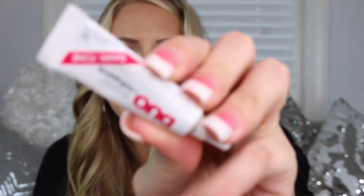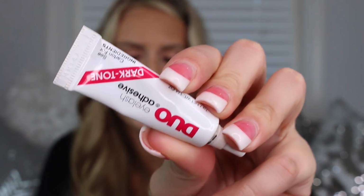So I've been using this Duo Lash Adhesive, and here's what it looks like. It's in the dark tone, but I actually really like it. And I wore it today with the House of Lashes ones, and they've never felt more comfortable than they do today. They went on so easy, and I feel like with the House of Lashes, because it's so sticky, if you put it in a wrong area and then you need to move it up or down, it feels like you're about to rip your eye off.